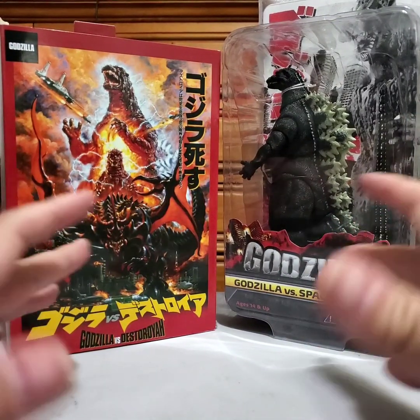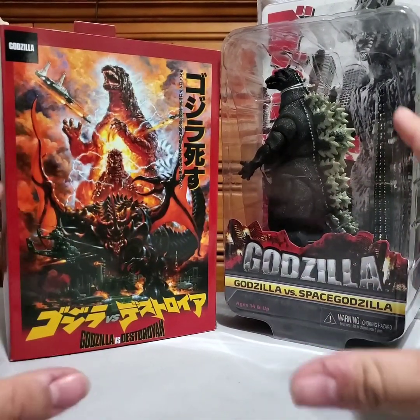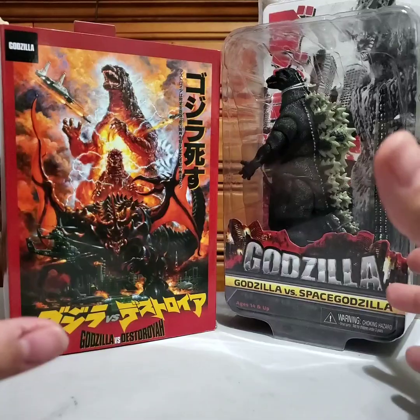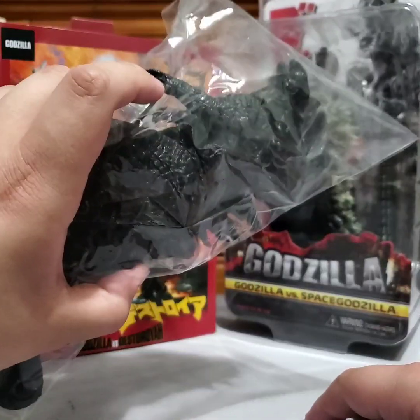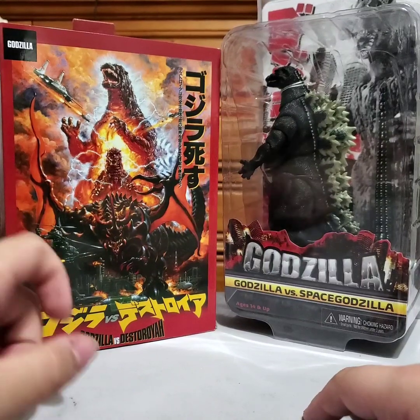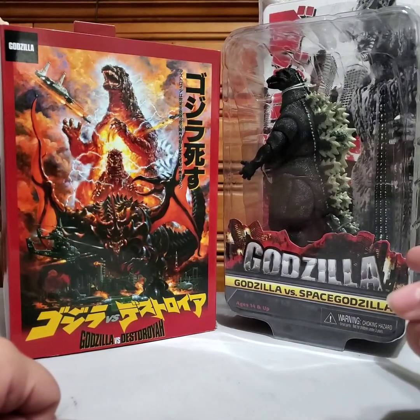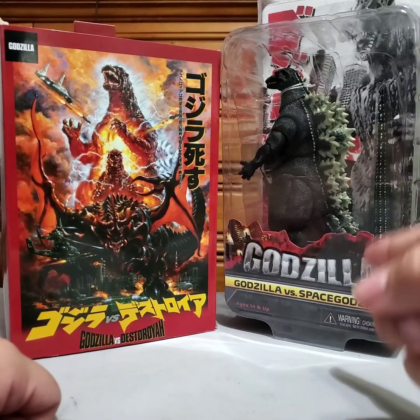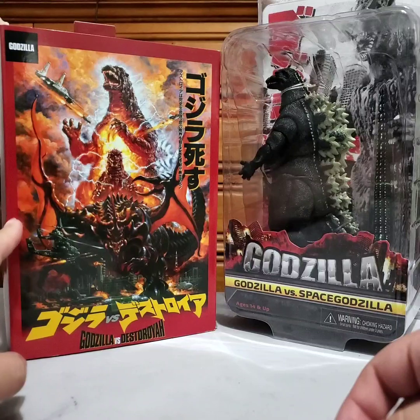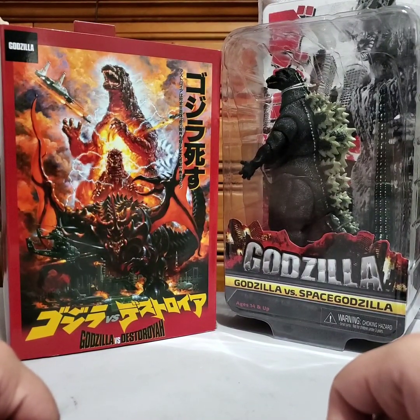But that's enough of that. I know y'all have just been staring at these. I'm not good at talking and opening at the same time sometimes. That's why I wanted to kind of go over that. And then we'll get more into the more modern, the legendary design of Godzilla after we get these open. But yeah, my favorite Godzilla design is from Space Godzilla, despite the movie not being my favorite. Maybe my favorite movie besides the original is Destroyah, so I wanted that Burning Godzilla.